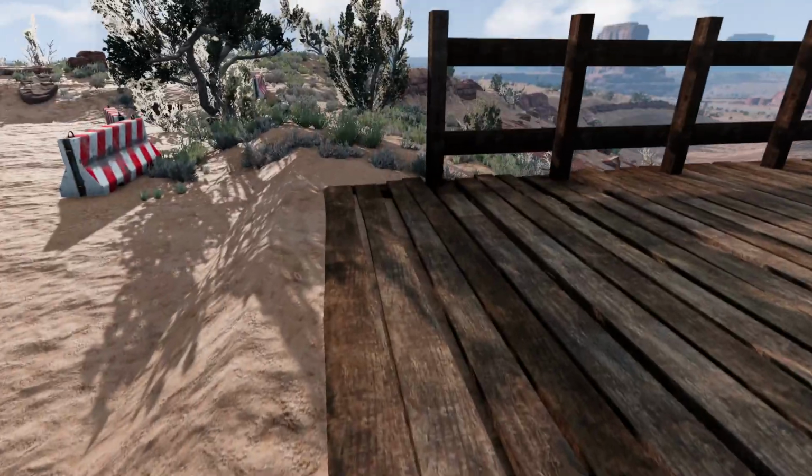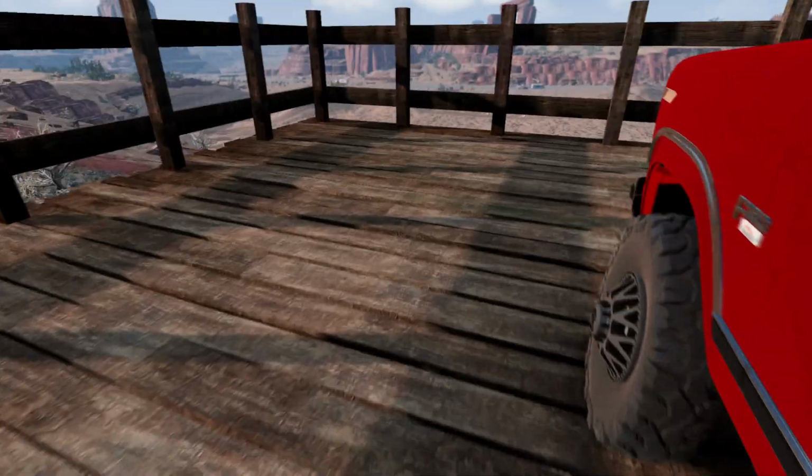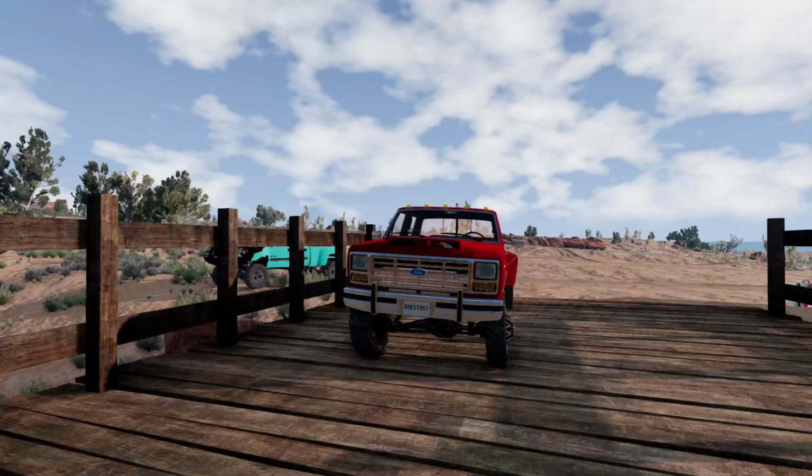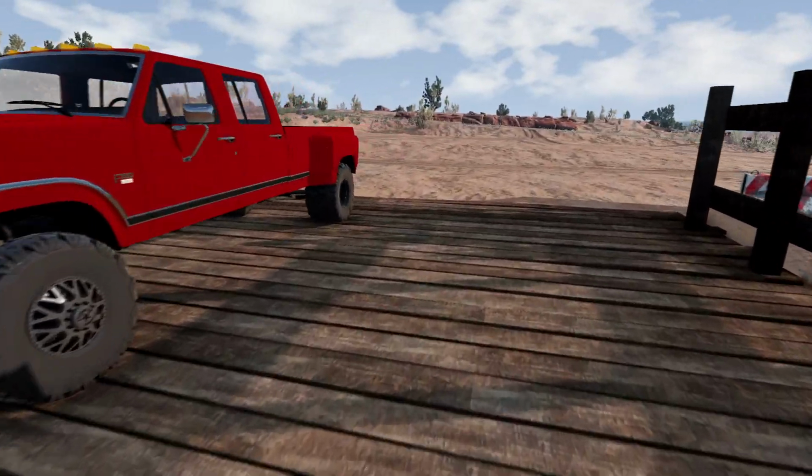Apparently, I like your truck or something. I don't know what it is. Well, keep going. My bad. Sorry. Wow, that is a long ways down. I can't get out of my truck. I'm going to grab the door. I'm grabbing the door.